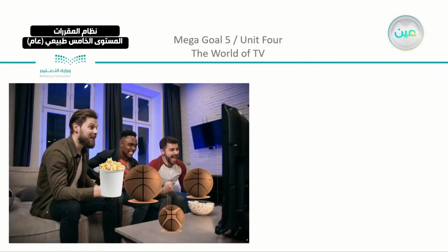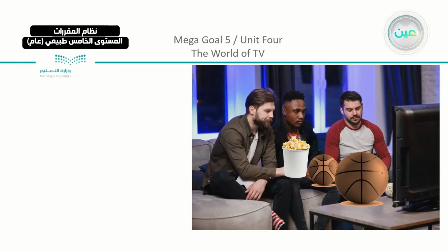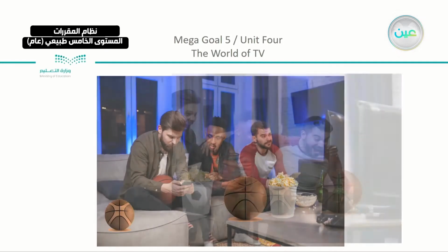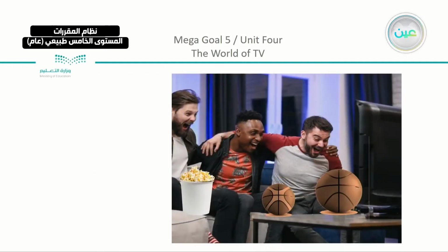Now let's just share these pictures. You can see these guys here. They are watching a game together, a basketball game. And here they look very excited and interested in it. And then here you can see that they are not quite excited like before. You can see also here that someone is still watching and someone lost interest. At the end, well, they look very happy. So maybe they got interested again in the game and very excited.